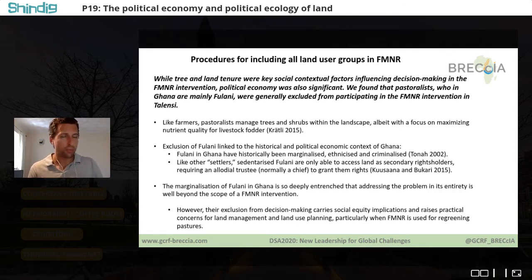trustee, normally a chief. And we do point out in the paper, and certainly want to do so here, the marginalization of Fulani in Ghana is well beyond the scope of an FMNR intervention to address, but it's really worth noting because their exclusion still has clear social equity implications, but then also it raises practical concerns around land management and land use planning, particularly when FMNR is used for greening pastures.